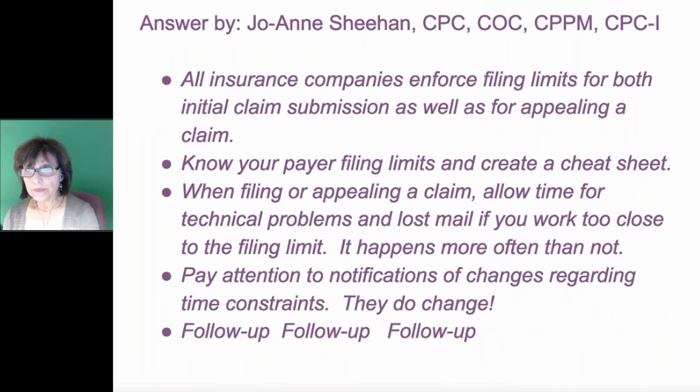And when filing or appealing a claim, you want to be absolutely sure that you get those claims in early, because there are always technical problems, or if you're using snail mail, things get lost in the mail. And it happens more often than not. So if a doctor gives you a charge today and expects you to transmit it tonight and thinks that it's going to be okay because the cutoff's tomorrow, I can bet you that it didn't go through for some reason.